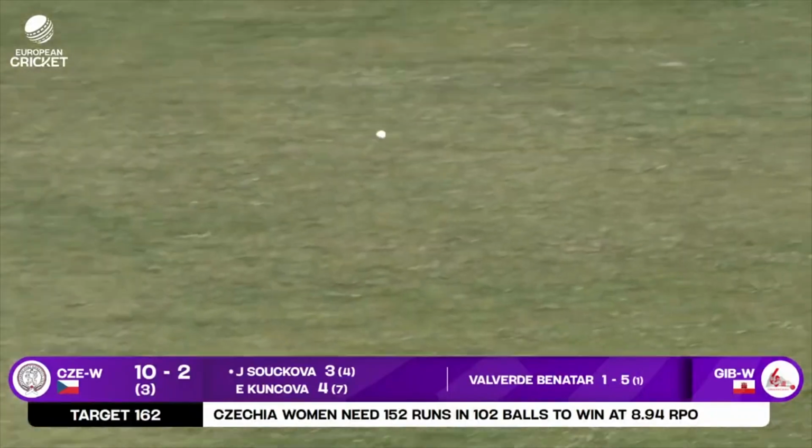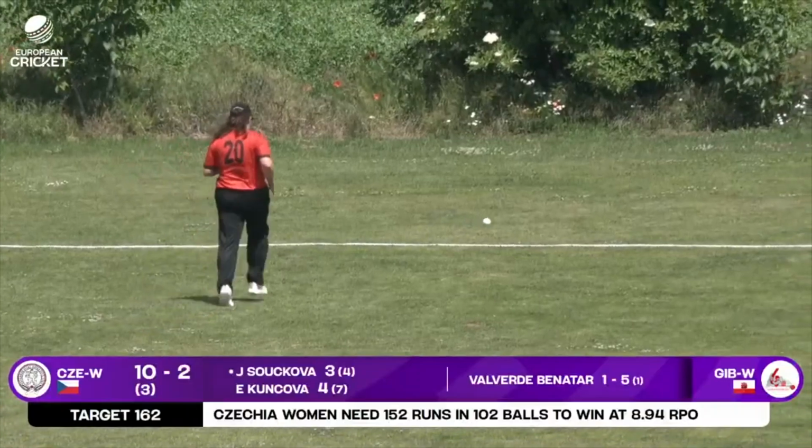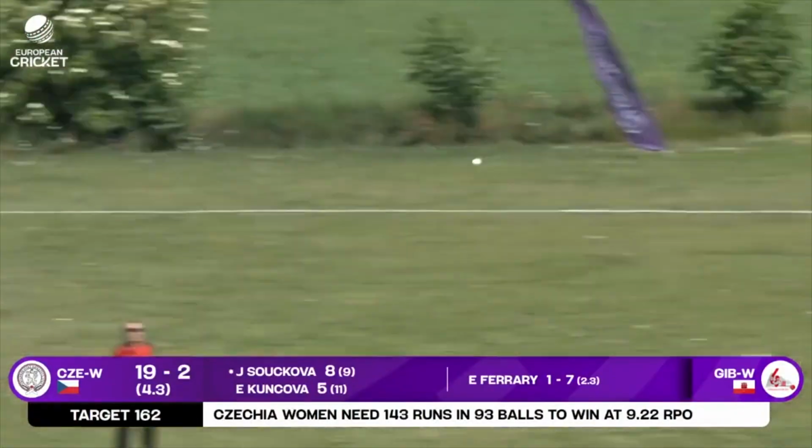Erica's doing a lot of things right here. There's another little glance from Mimi this time. That'll run down the hill for 4. So a second boundary for the Czechs. Yeah, the Fed will be upset.